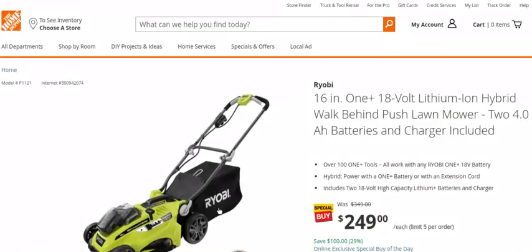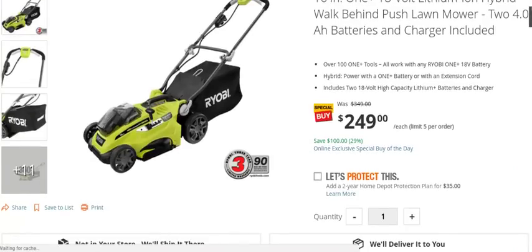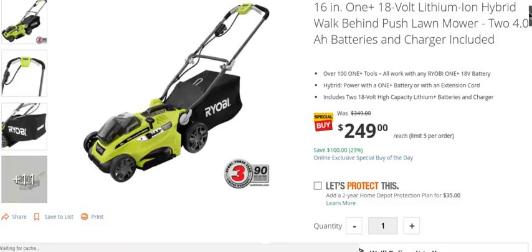I believe the DeWalt is going to be $399 with two 5 amp hour batteries, I believe, or it might be 2.5. I think it's 2.5 though, but it's gonna be $399, okay? And it's a 20-inch or 21-inch deck. I can't remember, but this is only 16. Now, you get two 4 amp hour batteries with this, and this is great. I'm not taking anything away from this. I think at this price, I would really consider it. That's kind of my point. But my point is, at full price, $349, I would just pay the extra $50 and get the DeWalt.